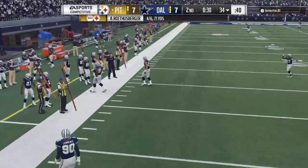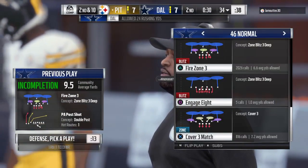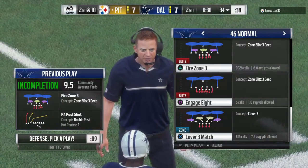And he'll toss this one incomplete. Seeing no options, he throws it away. And guess what? That incompletion gives me a chance to ask you who your MVP is in the NFL right now. Who are you going with?